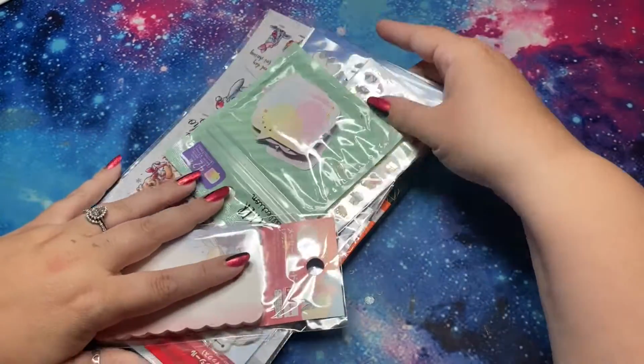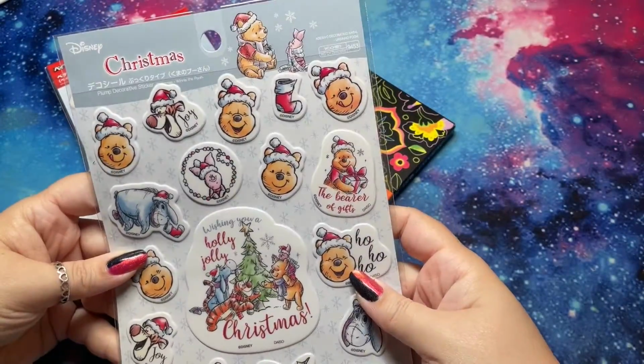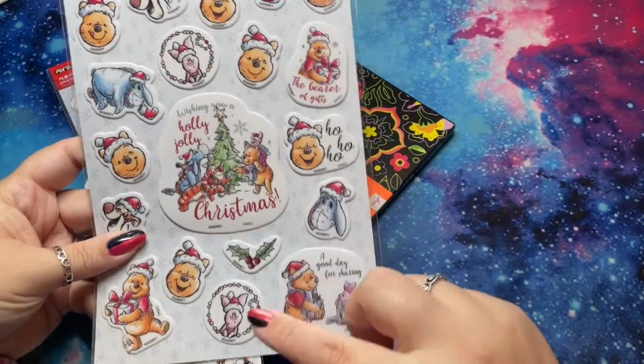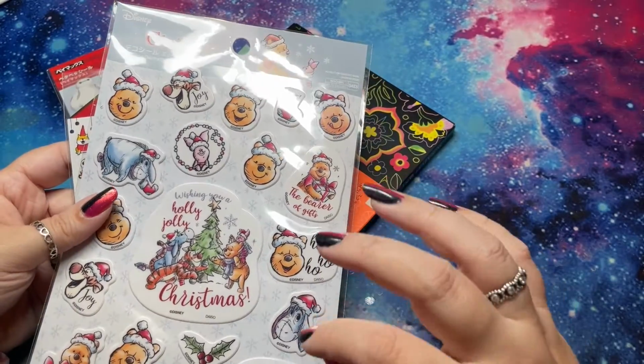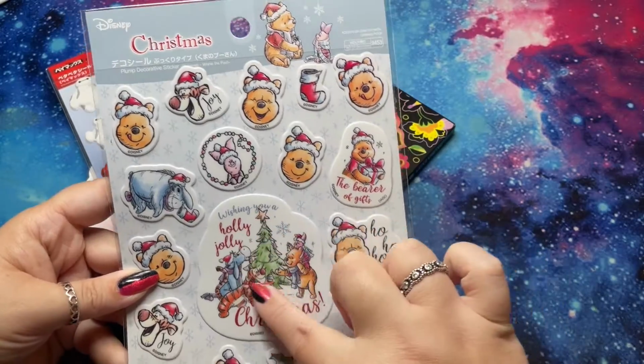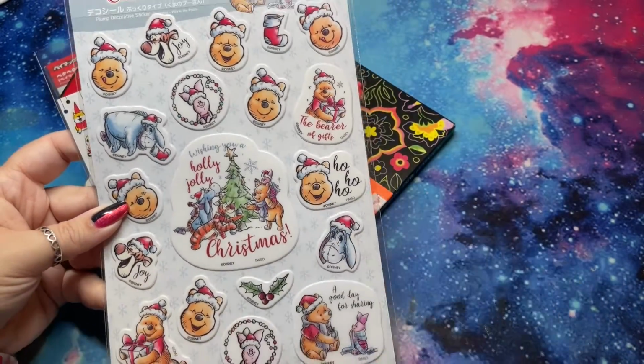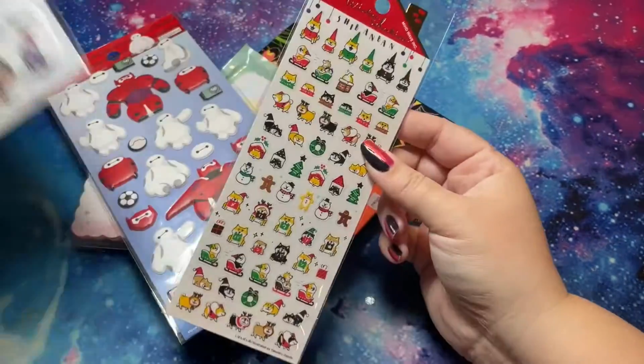I got some Christmas stickers. So let's do those first. The Pooh Bear ones that go with that washi tape. I also got a little wall sign that has this picture on it. So that's super cute. They're puffy stickers. I just love Pooh and Crew, of course.